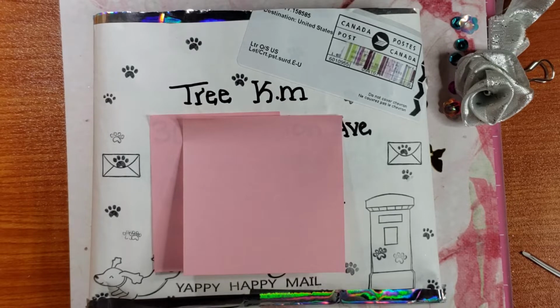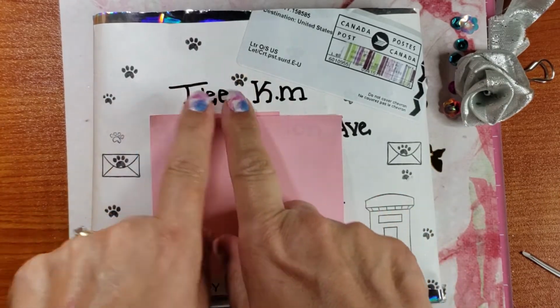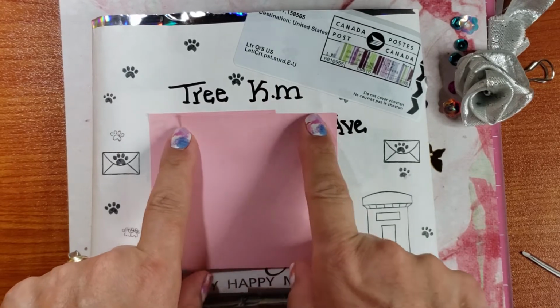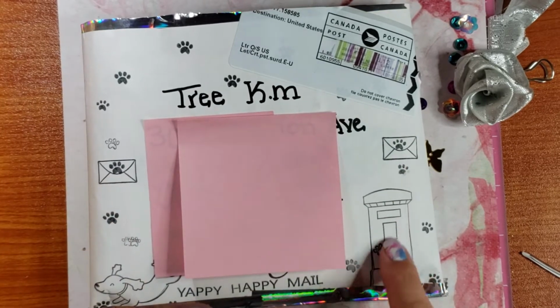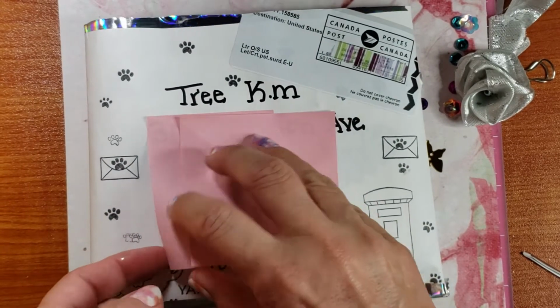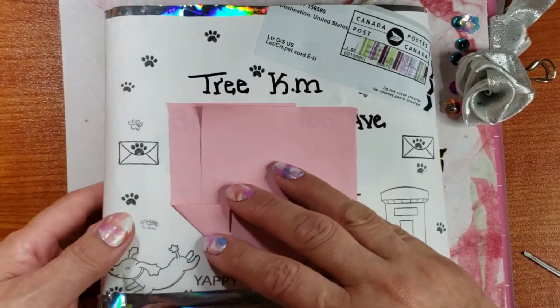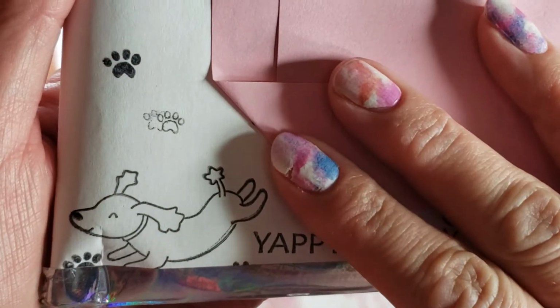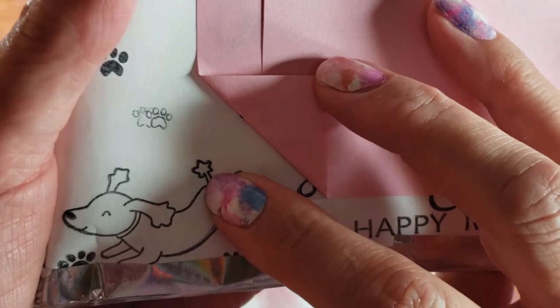Look what I got. It's Happy Mail from my sis, Pink Zebra, the Unicorn Crafter. That's Miss Danielle. Look how cute. All the little paw prints. Look how pretty she wrote my name and the address. And the envelopes and the little door front and the cute one. Look at that cute little doggy. So cute. Look, he's got a star for a tail. Oh my gosh. So cute.